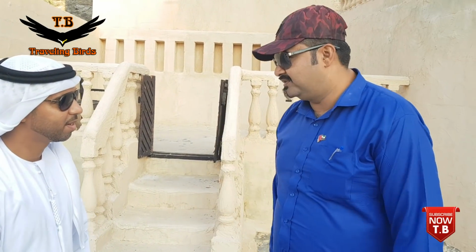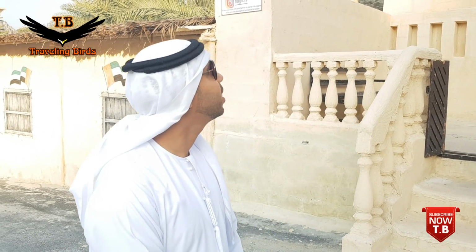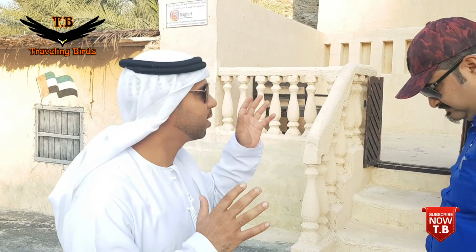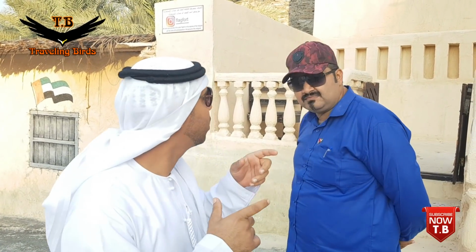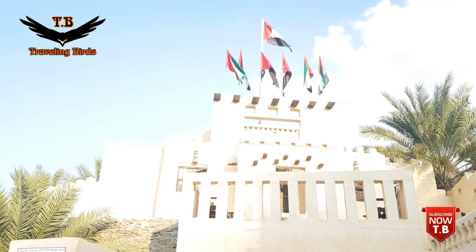Mister Waleed, yes sir, tell us something about this fort. This Flag Fort, actually, we made it a long time ago, and here was only one flag before, and we made the design. And then for more than 5 years, we made all the designs like this. Before, only one design, only at the top. After that, we improved it step by step. You can see now the design, until like this one.